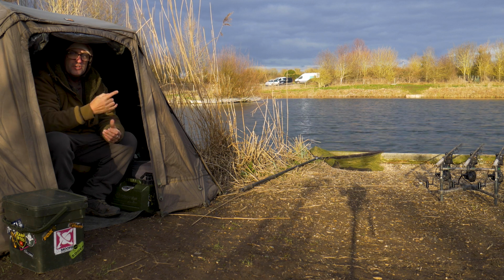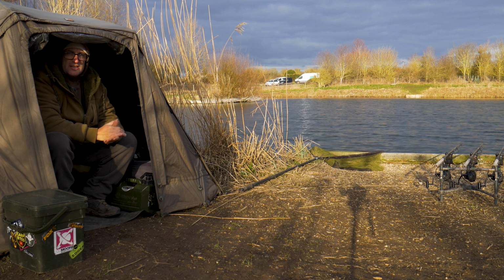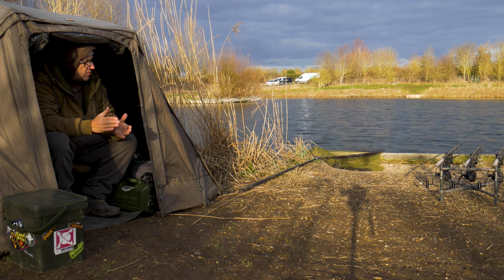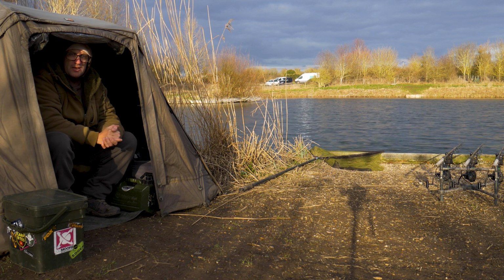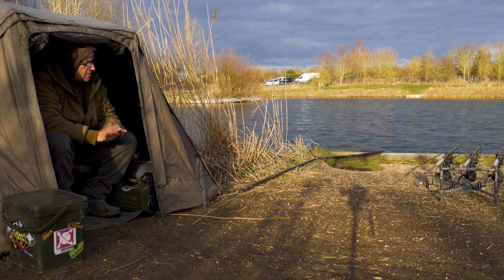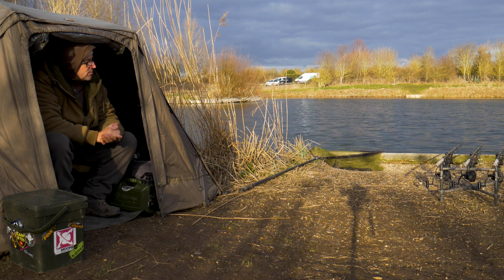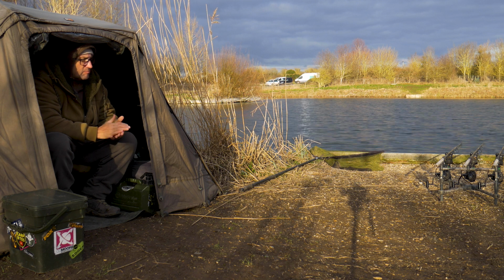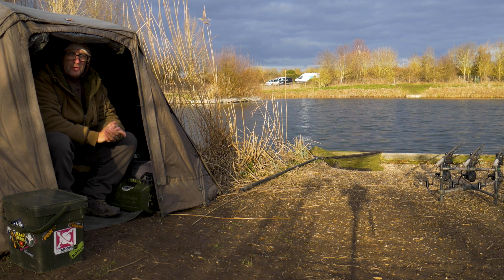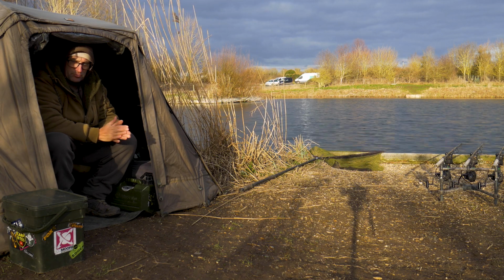And as well as the fish to the left hand side, I've seen one further around about the same distance as I'm fishing my right hand rod off the island, but further around the island. So there's a couple of fish I've seen in the area, although that one over there is quite a distance away from where I've got my rods realistically. But you never know, if they're moving around, always got a chance. But like I say, it's pretty chilly.